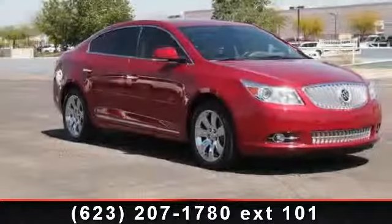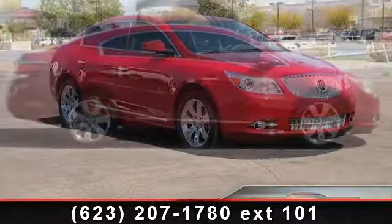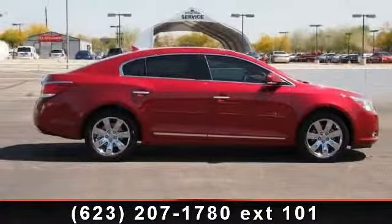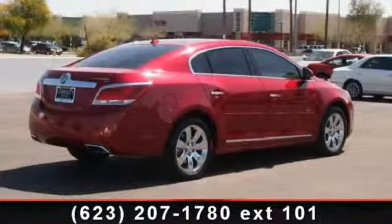Check out this 2012 Buick LaCrosse. If you are looking for an automobile with great features, look no further. This vehicle comes with a reliable six-cylinder engine, connected to a smooth shifting automatic transmission.